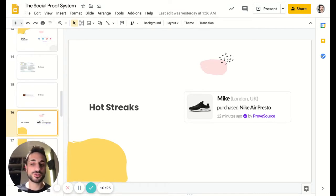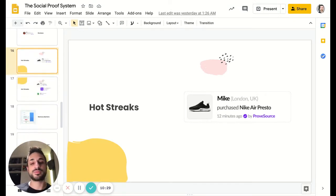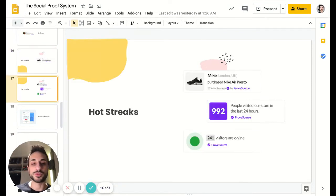Where would you display a hot streak notification? Well, places like your product pages, your landing pages, and your sales pages. And of course, because I'm a good guy, I'm going to actually show you some examples of what this can look like on your own website. So here are some examples you can actually steal. Showcasing recent signups and purchases.